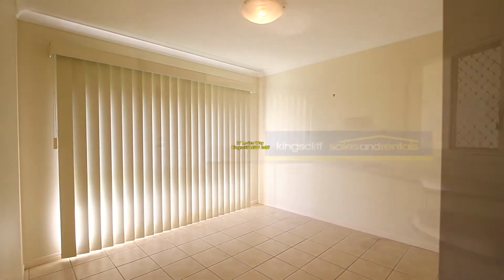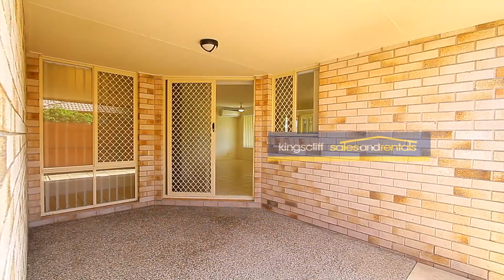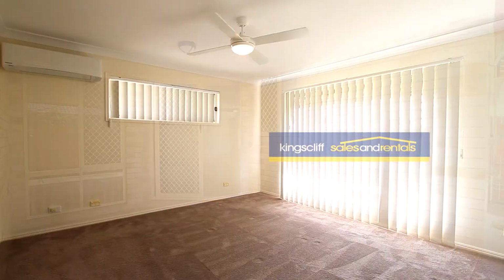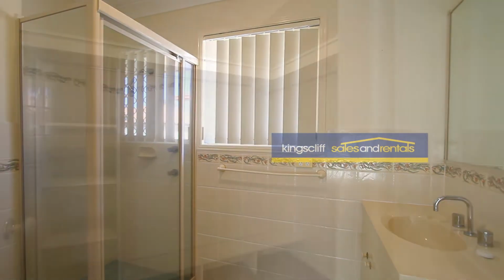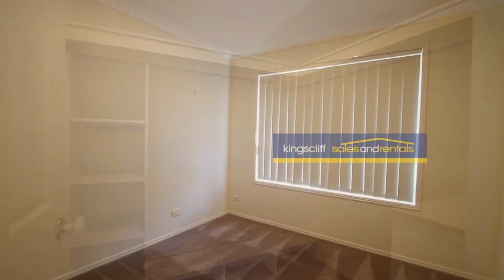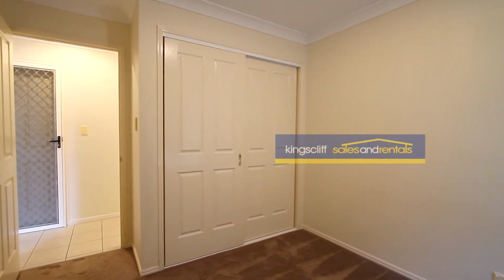to cool for the summer months, separate dining room, modern kitchen with dishwasher and plenty of cupboards and drawers, entertaining area off the kitchen area which is covered, main bedroom with another air conditioner, ensuite, walk-in robe, 2 other bedrooms, both with built-ins.